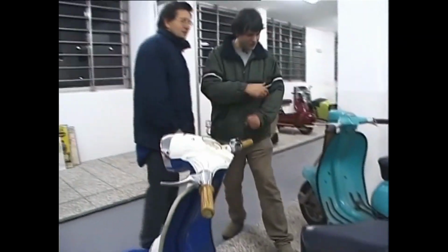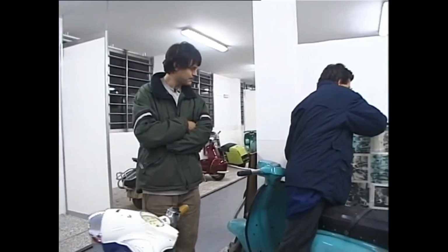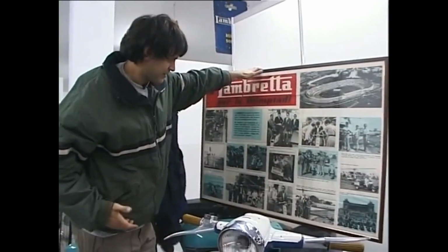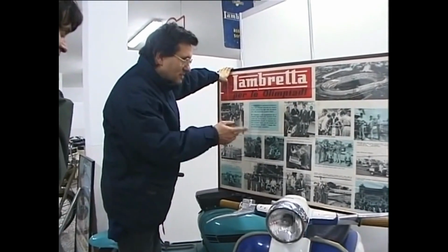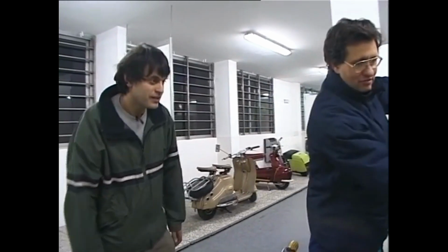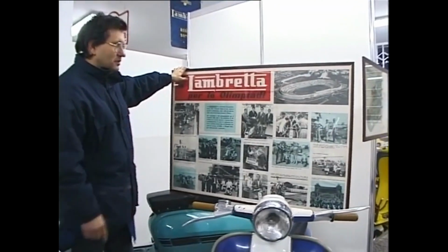Now this one on the side has got written Lambretta Servizio Olimpiadi Roma. Let's pop it on there. There we go. The Olympic Games? So an official tour bike. Yes. 80 pieces and 20 motor rickshaw. And that was Lambretta as well. Yeah, Lambretta.